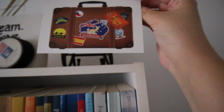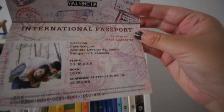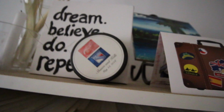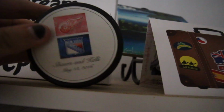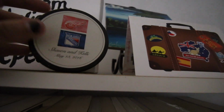This is an invitation for Adina and Javi's wedding. I just thought it was so cute. They had a travel theme, so I keep that there just to think of them. My cousin Kelly and Sean got married May 13th, 2016, and they love hockey, so they have this hockey puck that I just thought was so cute.